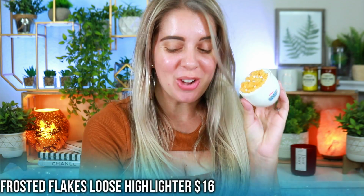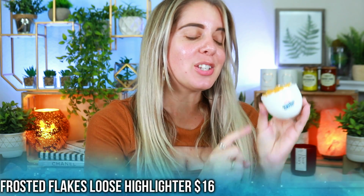Like I said, this does retail for $35. You do get 15 shades in here, and it comes in this really cute Frosted Flakes cereal box. Okay, so next this collection has a loose highlighter. Now this actually retails for $16, and this is the Frosted Flakes loose highlighter.